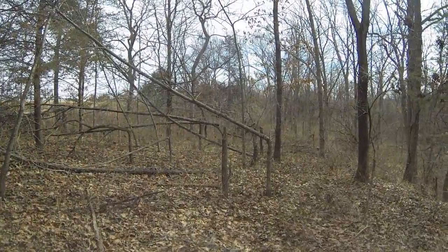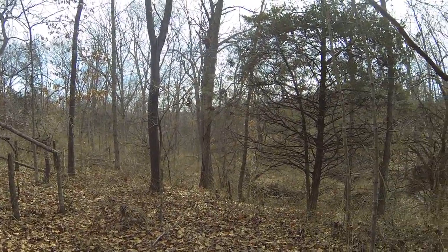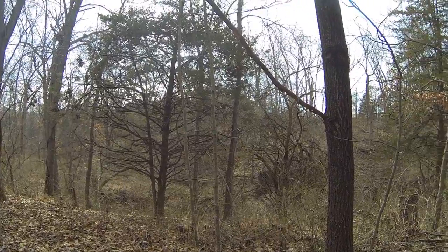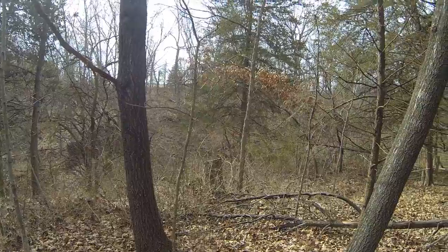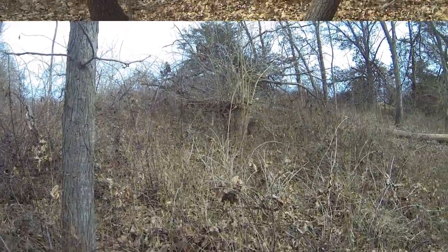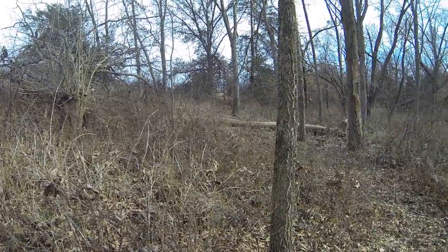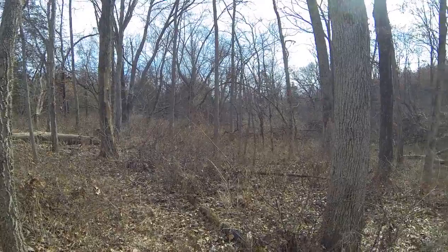You can see all the hinge cutting they've done in this property. They've done a ton of work. This creates extra browse, lower level vegetation where deer can reach it, and there's much more food to carry a higher deer population on the property, as well as edge nesting and brooding habitat for pheasants and turkey.